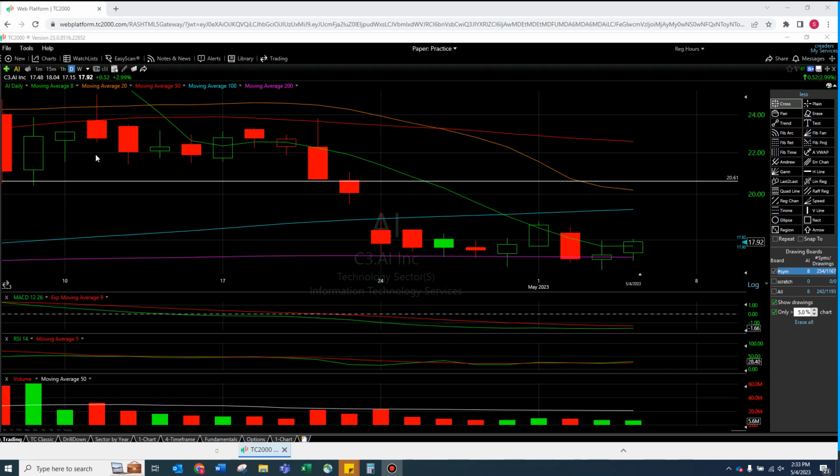Real quick, what are we going to do? Same thing we always do. We'll take a look at the daily and the weekly to see how this thing is setting up short term. We have our 5 moving averages, the horizontal support and resistance lines that I draw manually myself, and then when we're done up here, we'll use the MACD, RSI, and volume as our lower indicators.